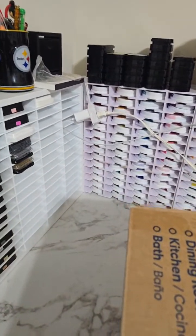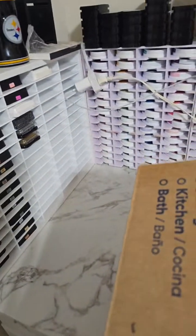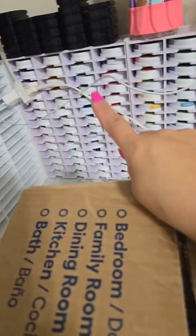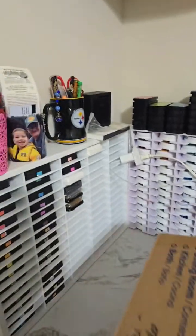So right now I have my ink pads here. So I have my Lisa Horton, my Catherine Pooler's. Simon Hurley's are still in here because I have to decide if I want to put them in here or if I think I'm going to order another organizer like that. And my VersaFine Clair's don't fit in there. So I think I need to order another organizer for them.